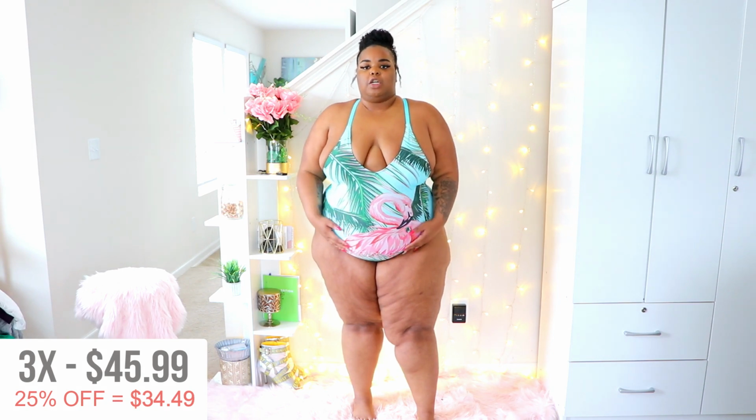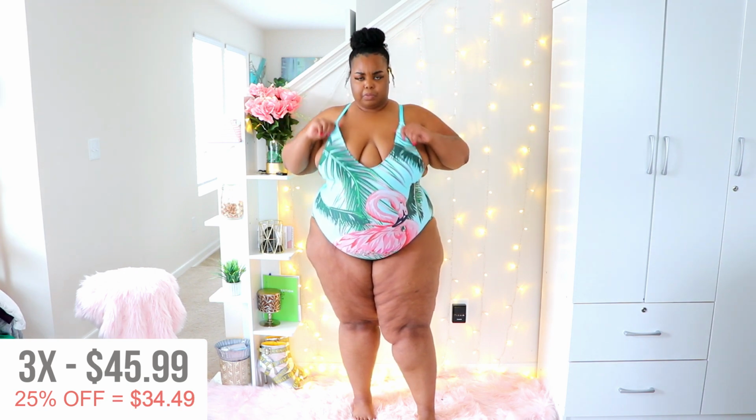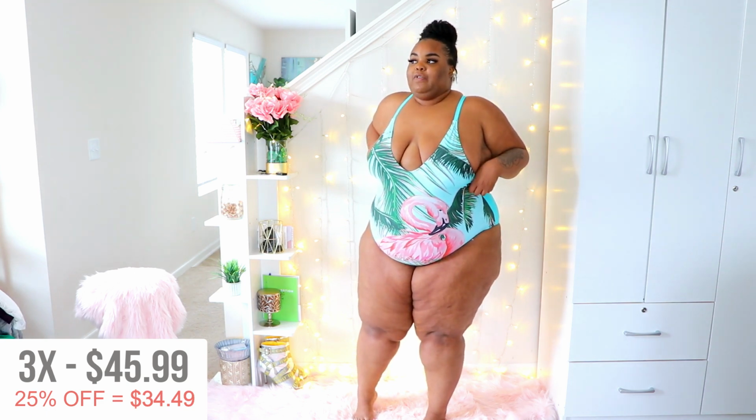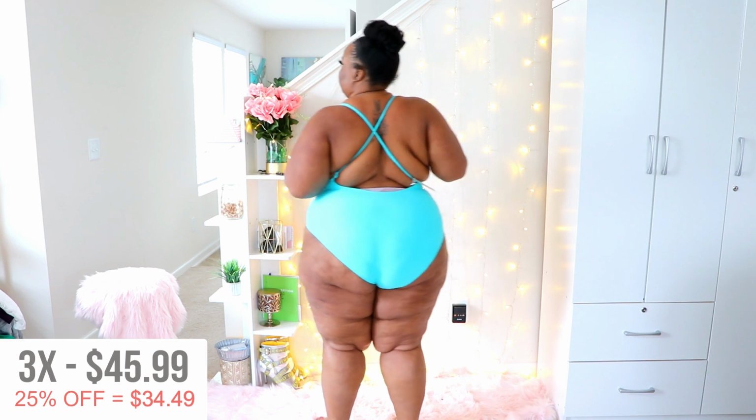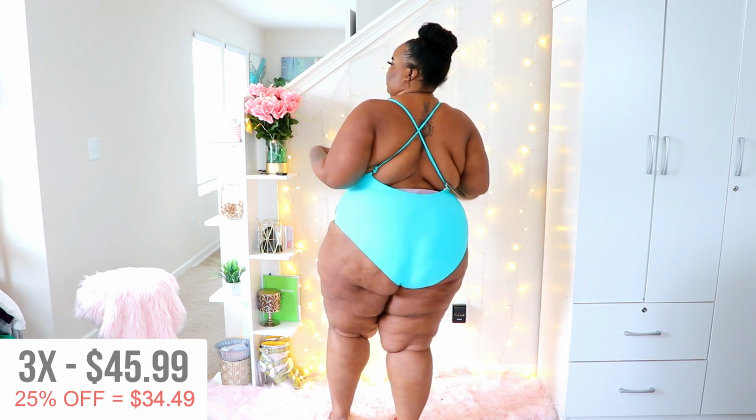I don't really have support in here, but it's also because the boob part is supposed to be up more. But as you can see, this is kind of short in the torso, and it's kind of pulling down, so this wouldn't work for me just because it's digging in my shoulders. And then the whole top of the back is out, and my rolls don't need to be on display like that. It's not even a comfortable display. It just looked like it hurt.